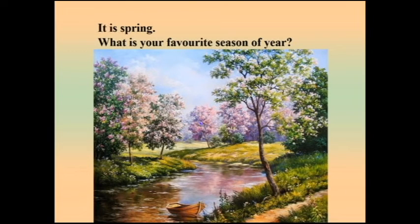Look at the picture, please. What season do you see? Весна. Spring. It is spring. What is your favorite season of year? My favorite season is spring.